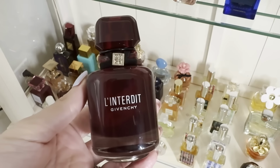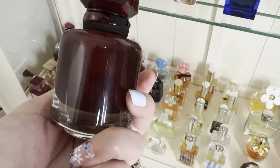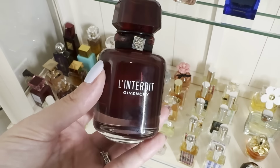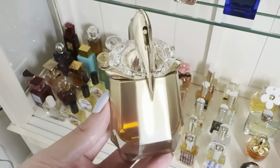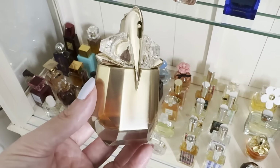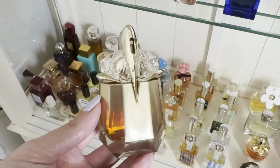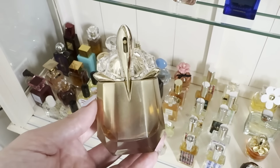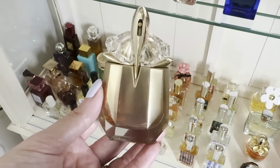This is by Givenchy, and this is L'Interdit Rouge. This is my favorite. I had the original EDP, but I decluttered it. This one has some spice to it. There's a little bit of kick. My only Mugler that I have, this is Alien Goddess Intense. I do like the original Alien Goddess, but it was really beachy summertime. It didn't really have the original Alien DNA, so the intense version is a beautiful mixture of the original OG Alien mixed with Alien Goddess.